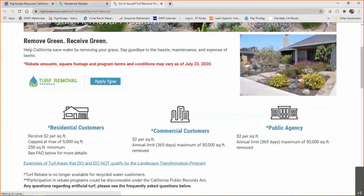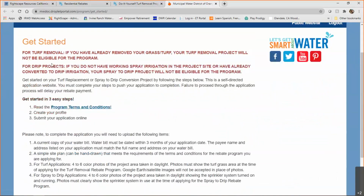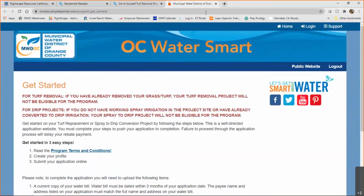Once you hit on view or even apply now, as you can see here, the apply now will take you to a different page, which is the Municipal Water District of Orange County's page. So you can make sure you read the information on the programs, terms and conditions, and it'll tell you how to apply or what to do for these programs.